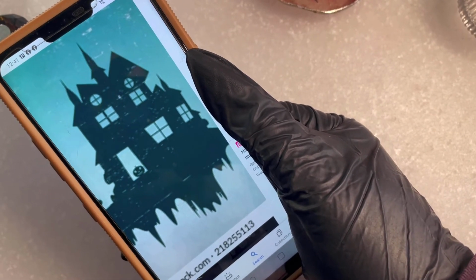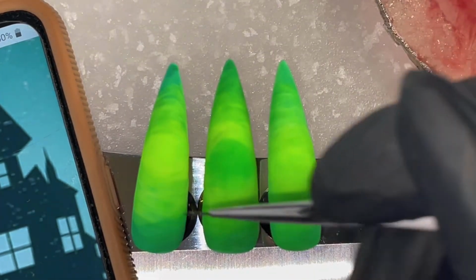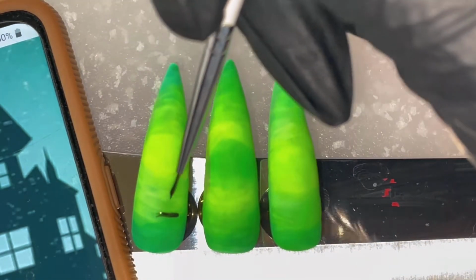Now, I made sure to provide all of the pictures that I gained inspiration from and that I took as reference photos so that I could do justice to the tree, the cemetery, and now the haunted house.